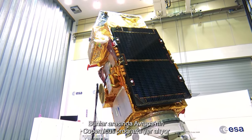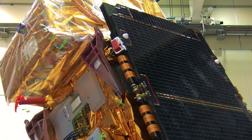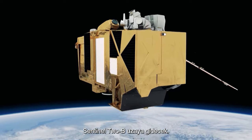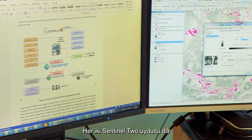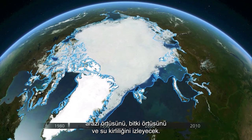They include Europe's Copernicus program with no fewer than three Sentinel satellite launches. In March, Sentinel 2B will be launched carrying a wide-swathe, high-definition multispectral imager. With Sentinel 2A already on orbit, both Sentinel-2 satellites will monitor land cover, vegetation, and water pollution.